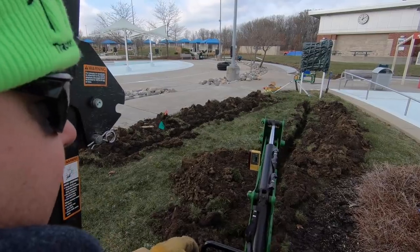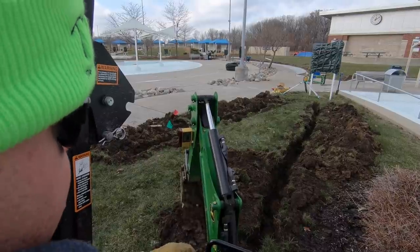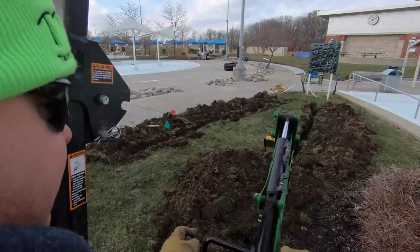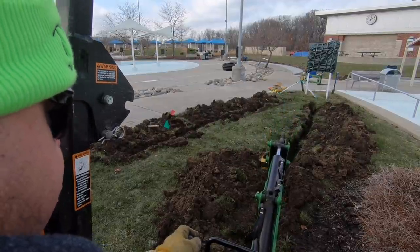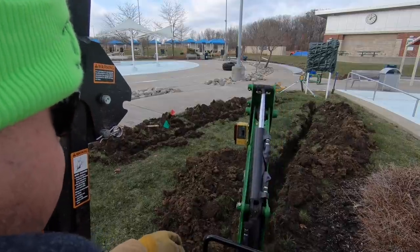Now without that level, it's really hard to see the grade. I mean, just with my eye here, it looks to me like I'm digging deeper and deeper. Obviously, you can't probably tell that on the video, but it just doesn't feel right. That nice sensor tells me exactly what I need to be doing.